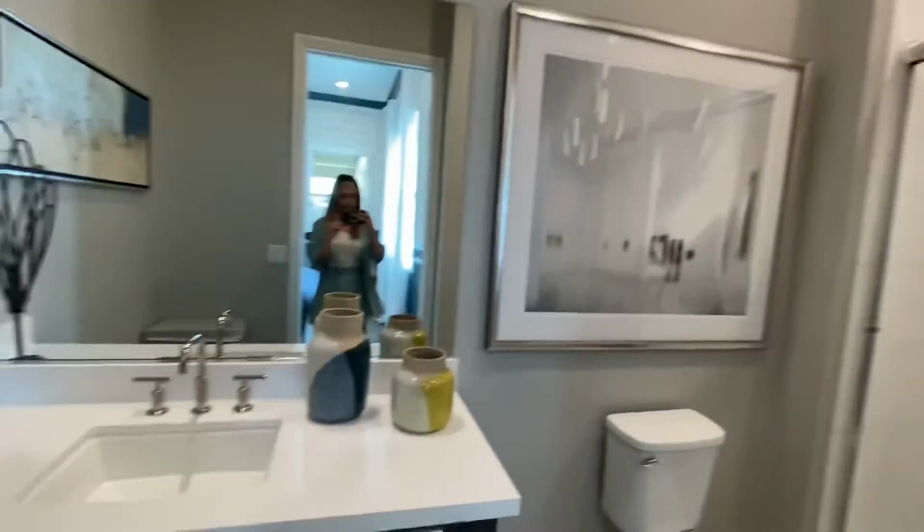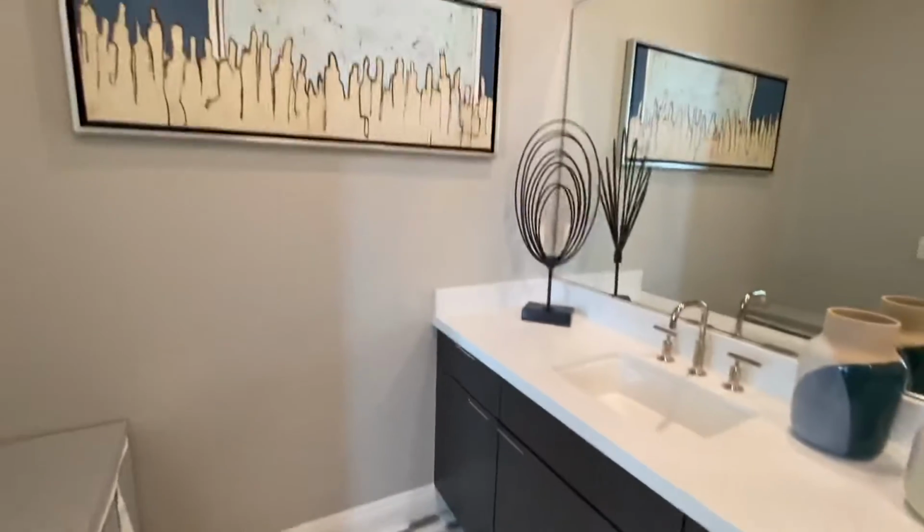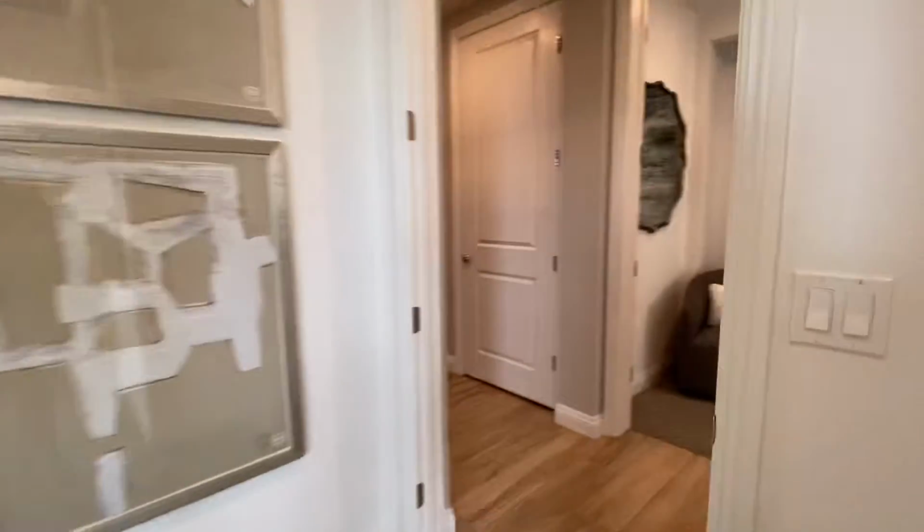It's in a gated community right across from Tivoli Village and includes amenities like a large clubhouse for events, a fitness center, 7 pools and jacuzzis, and areas to barbecue.